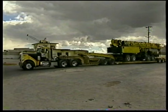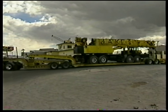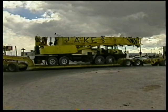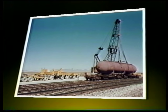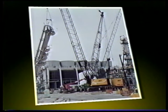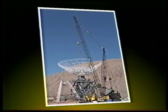Those with ultra-heavy rigging challenges have long looked to Jakes International for expert, safe, innovative, and cost-effective solutions. Recognized as a foremost specialist in rigging design and fabrication, our reputation is sustained by state-of-the-art engineering technology and worldwide project experience, assuring our customers that their jobs will be safely completed on schedule and within budget.